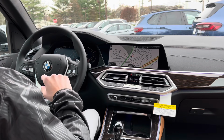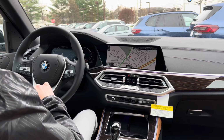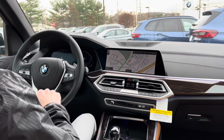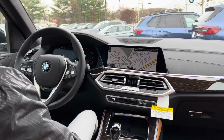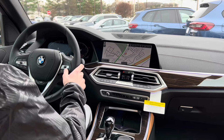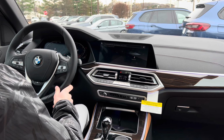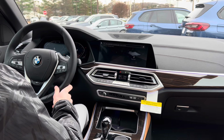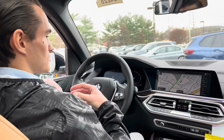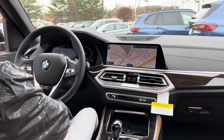All right, so the second thing you probably didn't know that your BMW is capable of is rolling down the windows without actually using the window switches. So this is done via voice control. All modern BMWs have the voice control button right here on the steering wheel. All you have to do is press this button and say, roll down my windows. Roll down my window. I will open the driver's window. And you can see that the voice assistant recognizes that it's me talking because the microphones have spatial recognition, so they know who is talking, and it will roll down my window.